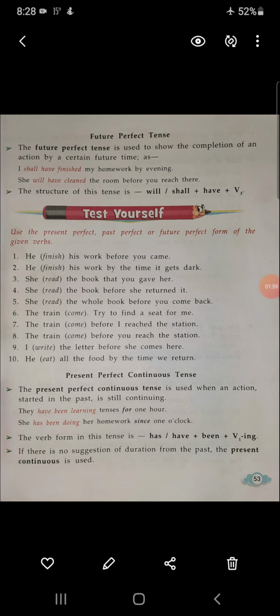Okay. So, whenever you are writing present perfect continuous tense, we have to write has or have plus been, B-E-E-N, been, plus the main verb adding ing. Has or have been and the main verb adding ing. Like has been doing, do, do. Do is a verb, we have added ing, doing. Okay, have been doing.